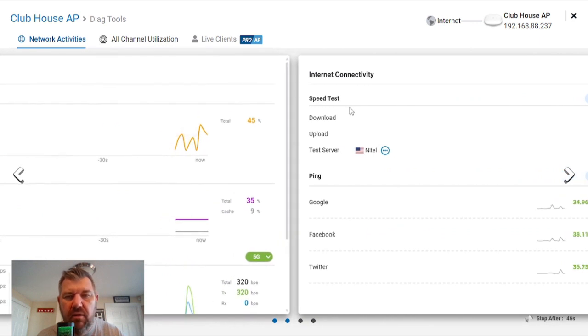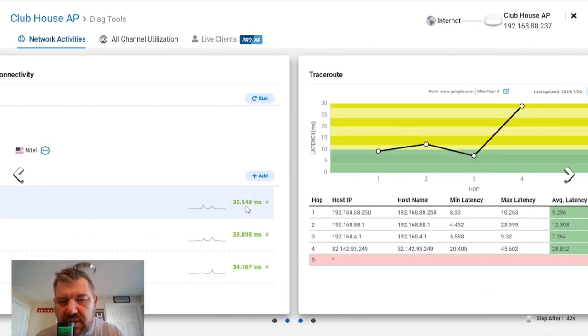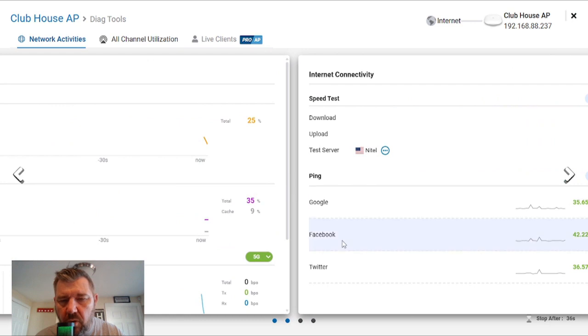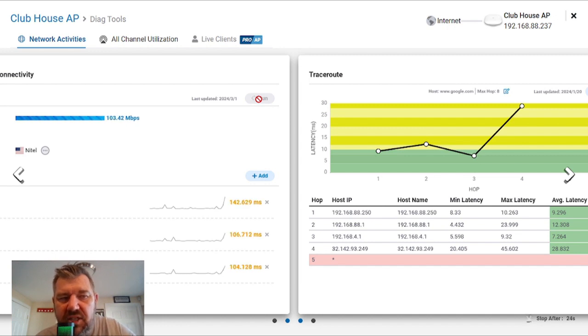All right. Speed test. So we'll switch over. It's doing tests in the background that are all green. So that's good. Those are from different servers, Google, Facebook, and Twitter. And if we see green, that's good. Right. So I can tell you right now, when we run a speed test, we're going to get good speed, but we'll do it anyway. We'll hit run.